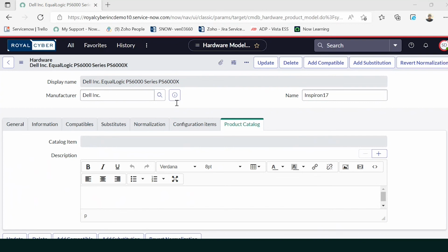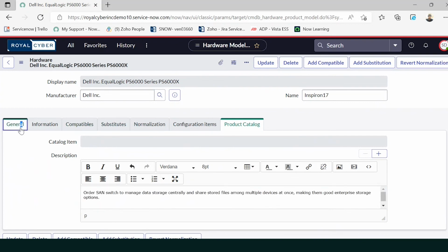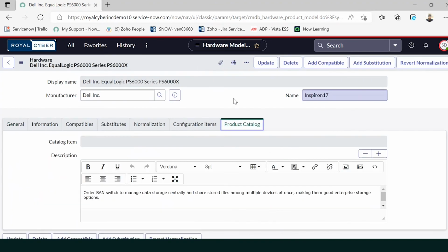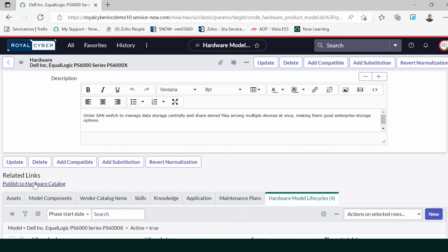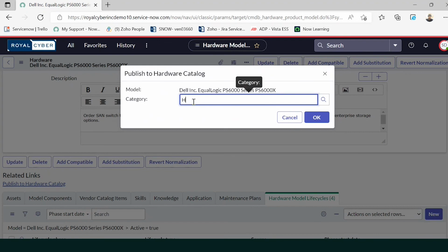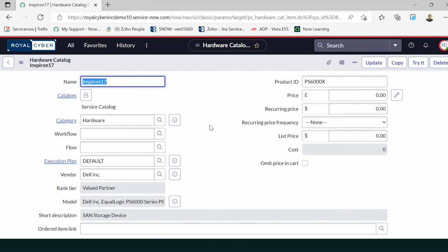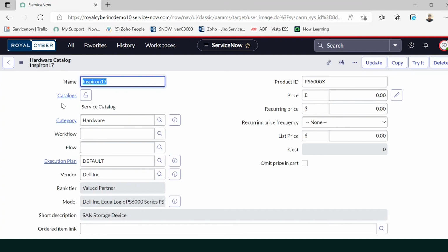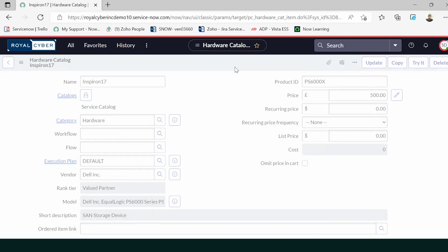So I'm putting in some description over there, and also putting in a description here, and you can save. Going back again to the product catalog, we'll see a Publish to Hardware Catalog link here, and we click it. It asks for the category, so I'm choosing hardware. Click OK. You will see the catalog has been created. Now I'm adding an image. You can add a price as well and click on Save.